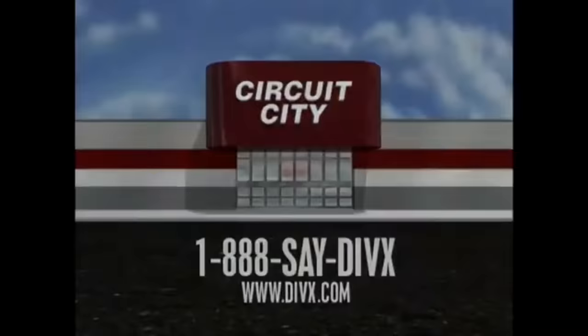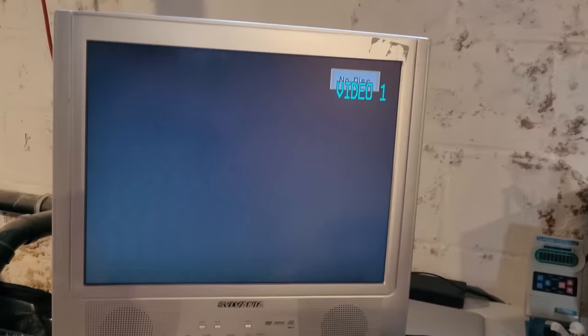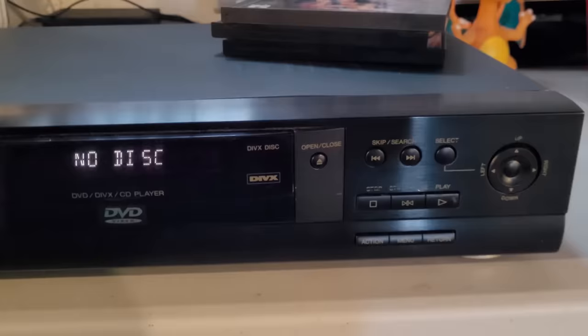This is the Panasonic version of the Divx player. There's not a lot of variations on Divx DVD players. They were only around for about a year. This is the X410, I believe. I mean, you can see it right there. So this is DVD X410.